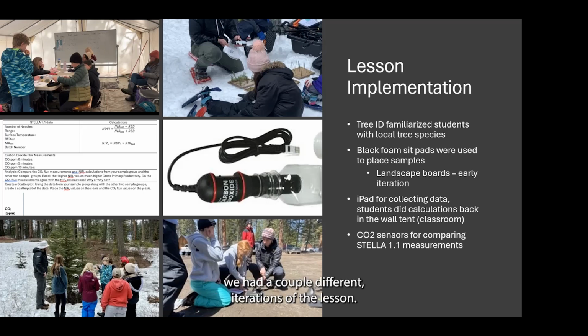We had a couple different iterations of the lesson. At the top here, this was an early attempt at using this idea Jan and I talked about, creating landscape boards where I had drilled some holes into these pieces of plywood, and we put little samples of different trees into them. I thought it was a good idea, but I think in practice it probably added a few too many confounding factors, just because the geometry of all the needles was different. They were sticking out in different directions, and it was hard to get that very uniform.